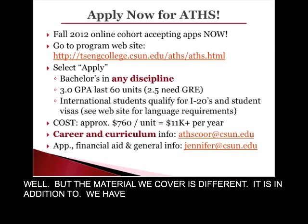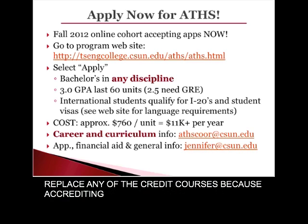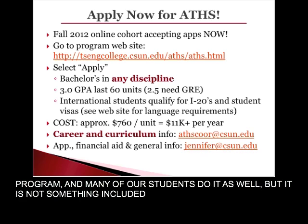So it's in addition to. We have contemplated including that as part of the curriculum, but it would be an add-on. It would not be able to replace any of our credit-bearing courses because accrediting bodies don't accredit the CEU or non-credit courses, and financial aid will not cover those courses. So that's a very good question. It's a great backup. It's great before you take this program, and many of our students do that as well, but it isn't something that's included in it. Any other questions before we move on to the engineering program?